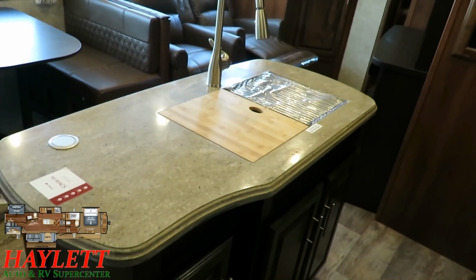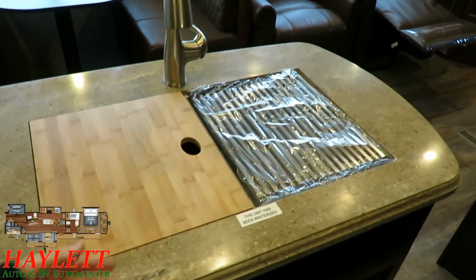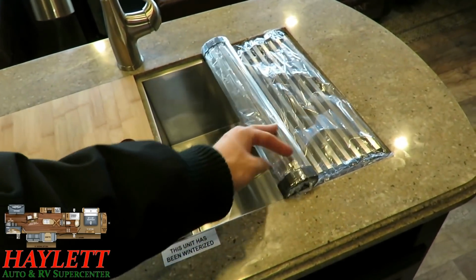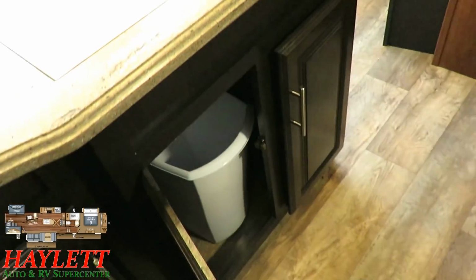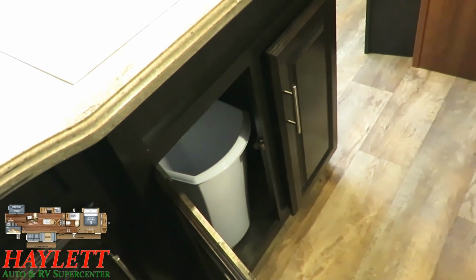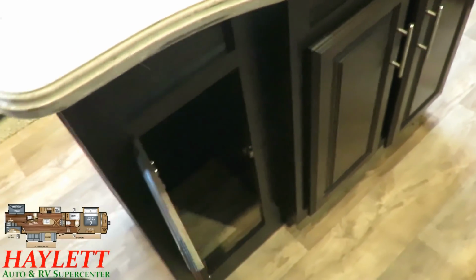Bamboo cutting board on top of half of your stainless recessed sink with a roll-away aluminum drying rack on the other side. Obviously, you will remove the plastic when you take it home. Plenty of space down here for a wastebasket, and oh, they included one for us. How nice. Imagine that. Eagle, smart, goes the extra step. But they don't waste anything.